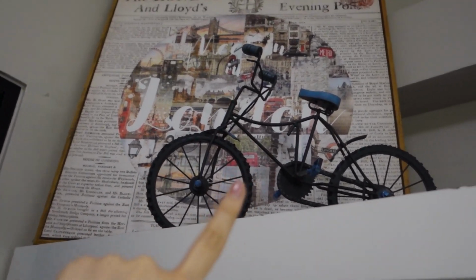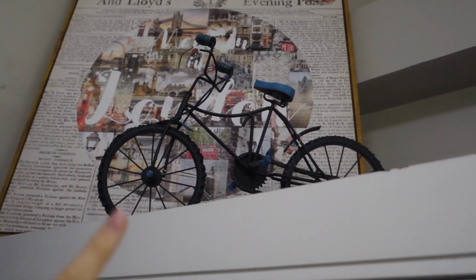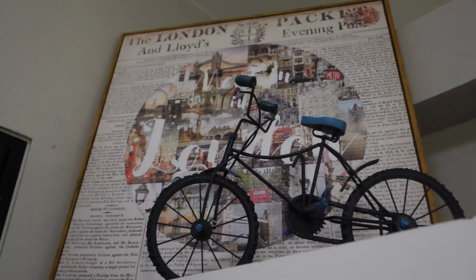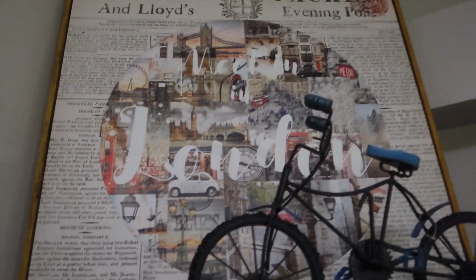This was my Christmas gift from Mum. Well, I can't remember which Christmas it was, but it was just to make my room feel a bit more homey. I love this kind of stuff. This is a big painting that I got when I was homesick and missed London. It's very cool.